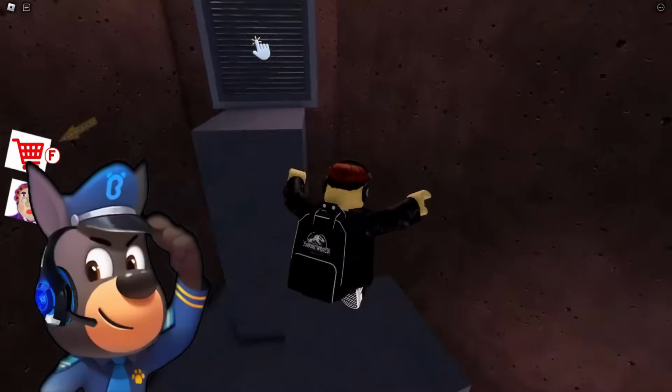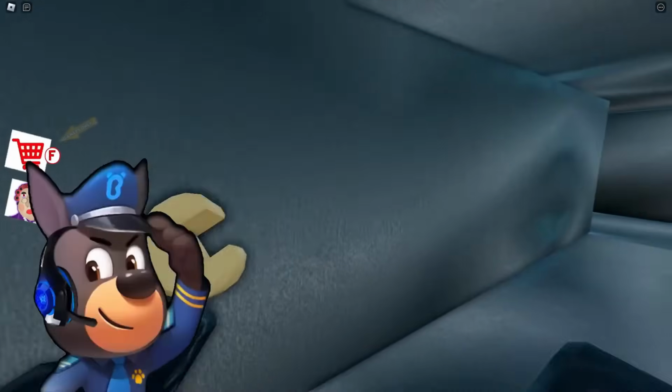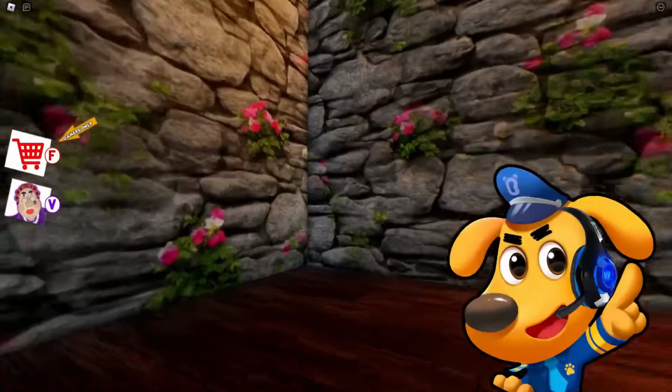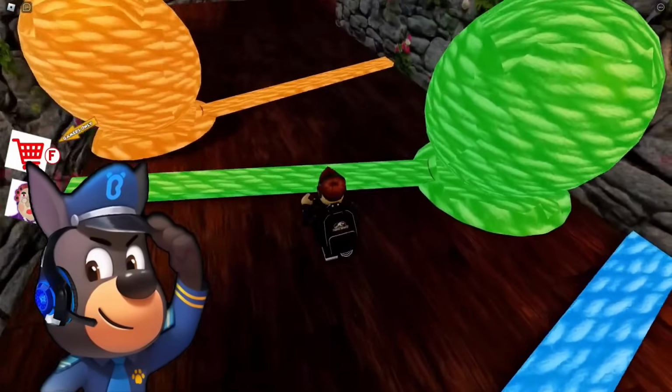Look, there's ventilation again. I think we should climb into it. The ventilation is dusty again. I hope there are no spiders here. Yeah, I wouldn't want to see a giant spider here. Oh no, we fell into the room where the evil grandma is knitting. I hope we don't meet her here. I wouldn't want her to knit a scarf out of us.